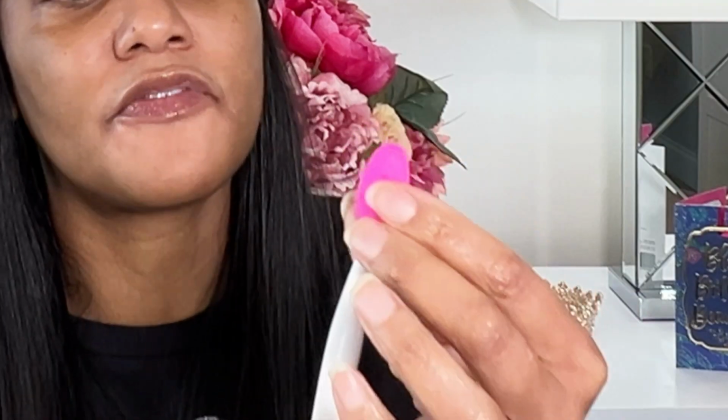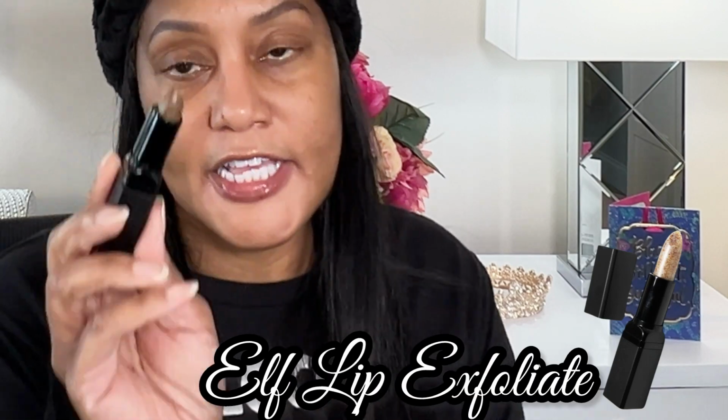So a couple of things, like I said last week, that I like to do when I do my skincare. This is part of my skincare. This is the brush. Now I got this from Amazon. I think it comes with 6 in the pack. If you see on the back, you have the very fine bristles. Typically that's what I use. I never use the big one, just the fine ones on the back. And this is by e.l.f., an exfoliating lipstick that I love.